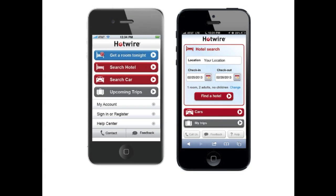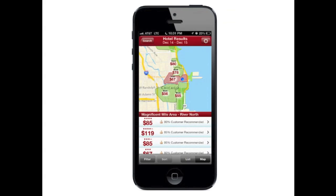So we call out your location. We default it to your location. We default the date to tonight for one night, because we know that when people are booking last minute, it's usually for one night, and we're really trying to optimize that experience for them and make it as easy as possible. So really understanding what the core mindset is for that platform.